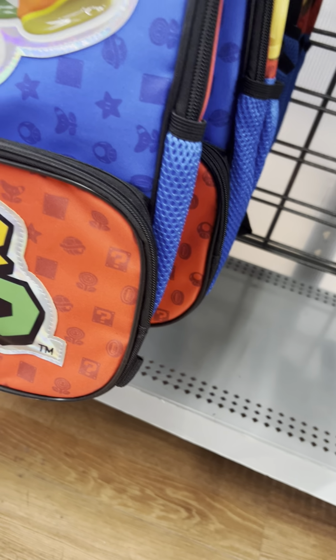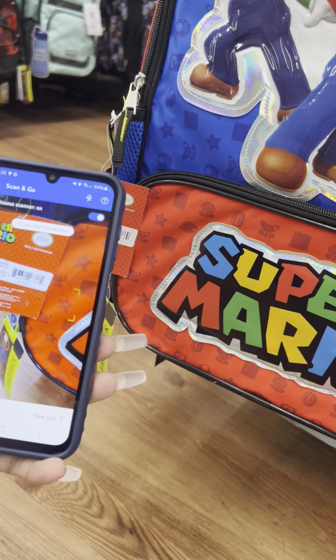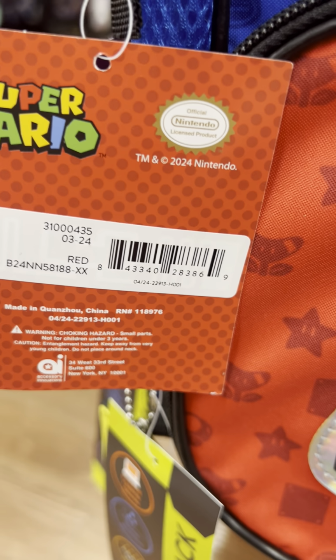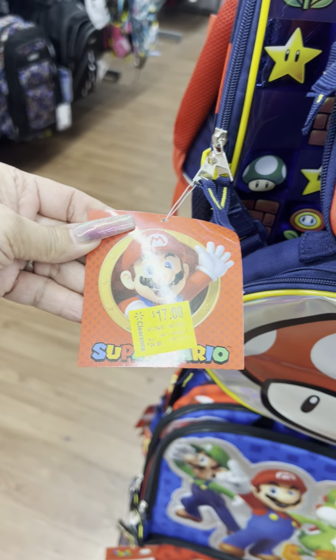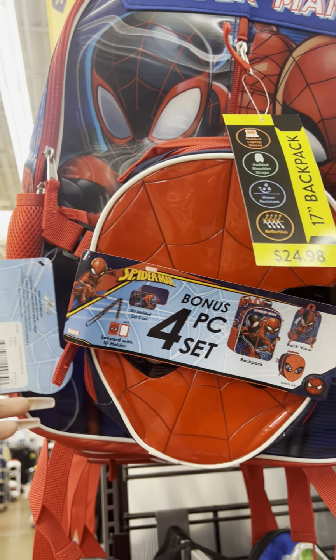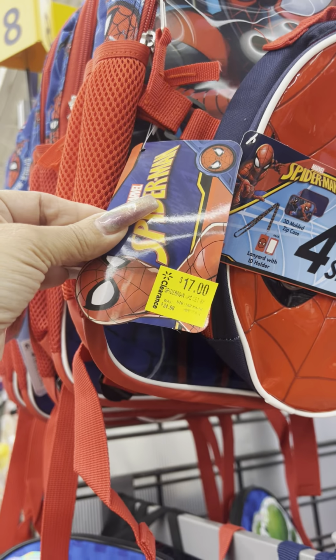And then this one is not tagged. I am gonna scan this one. And it is also for $4. And here's a barcode for this one. They do have several, a lot at this location still. These are for $17. Super Mario, and then they have Spider-Man over here on clearance, and this is a 4-piece set, and these are for $17.